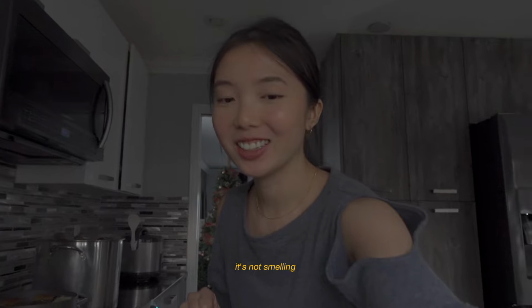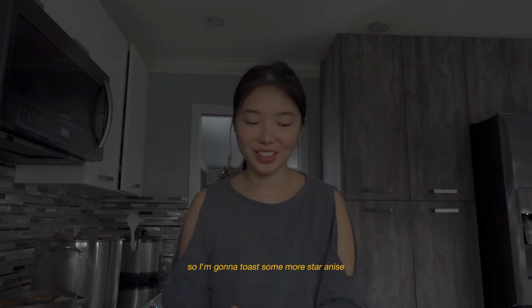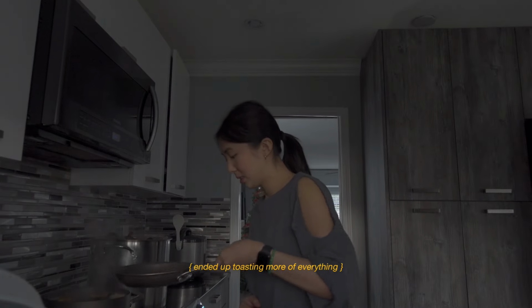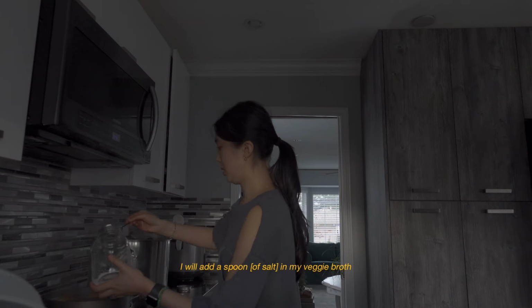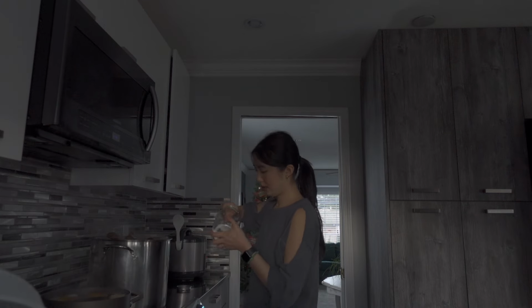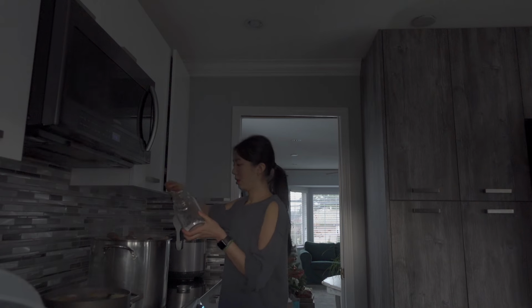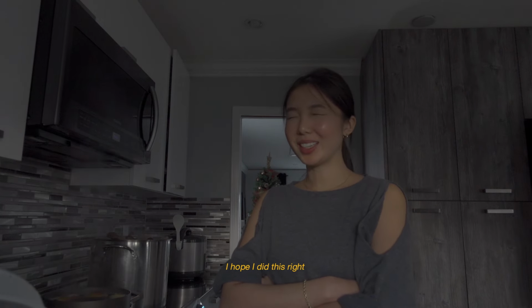It's not smelling too much like pho, so I'm gonna toast some more star anise, and I hope that solves my problem. I will add a spoon in my veggie broth, and 2 spoons in my... It just smells very beefy, and I'm not smelling like the pho soup. Oh, I hope I did this right, please.